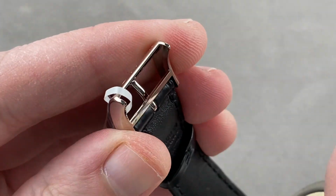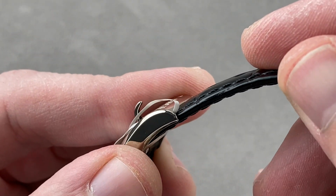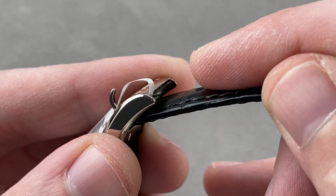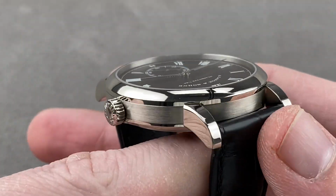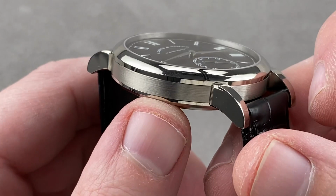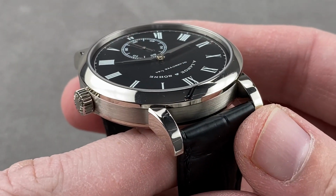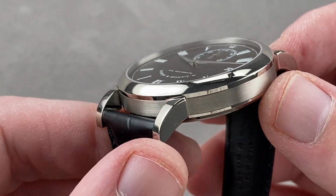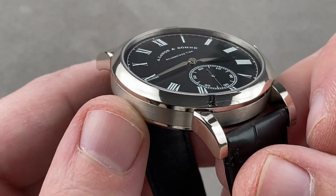There's also an elevated bridge over the prongs at the side so that the thick and substantial strap mostly sits inside the buckle rather than stacking up underneath it. I like that attention to detail. Classical Lange case, I've often called them pocket watch conversions, as they have the look of a 19th or early 20th century East German pocket watch, albeit with lugs added. And that's really part of the design ethic of Lange, always reference the past.